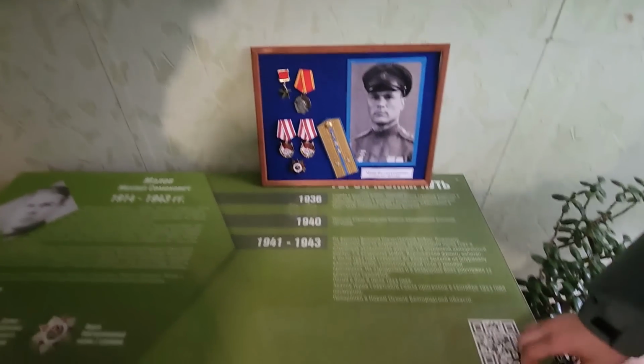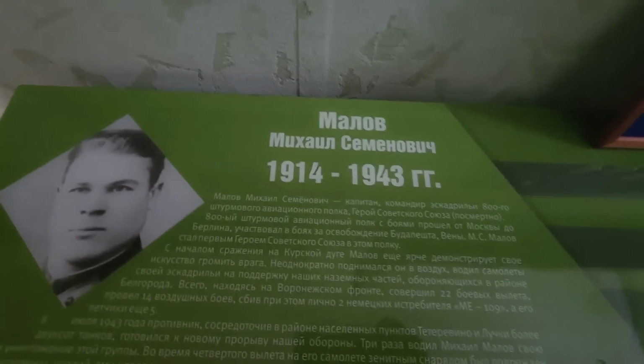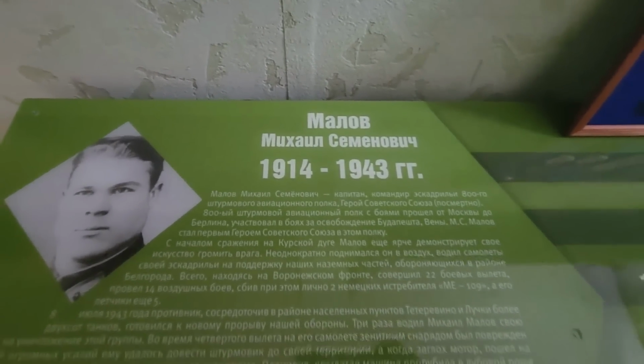They dedicated this room to him. He was born in this village. He won 3 awards. He lived from 1914 to 1943. That is way too short. He was a young man. A very young man.